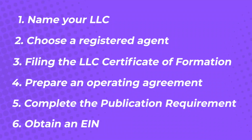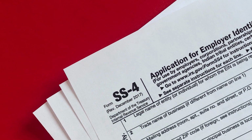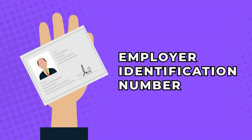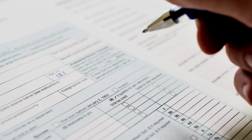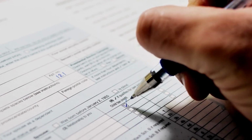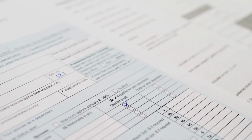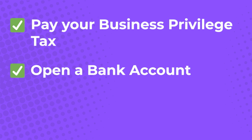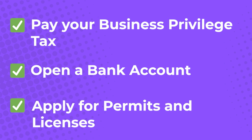Step 6. Obtain an EIN. Next, we need to get an EIN for your LLC. An EIN, or Employer Identification Number, is a federal tax ID issued by the IRS to your company. Your EIN is used by the IRS to readily identify your firm on tax filings. All Arizona firms pay a business privilege tax, and the state requires you to have an EIN to file. You may also be required to provide your EIN when opening a bank account or applying for permits and licenses.